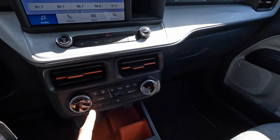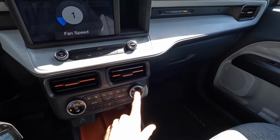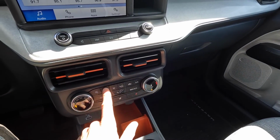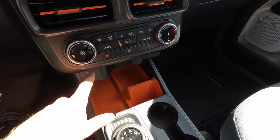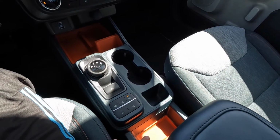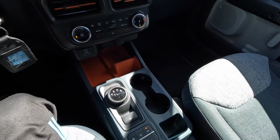More orange accents, and then the climate adjustments with your fan speed, temperature. This even has heated seats, heated steering wheel, and then all of your climate adjustments. There's some auxiliaries down below with a lot of storage. You'll notice the amount of storage that is up front, along with 2 cup holders.